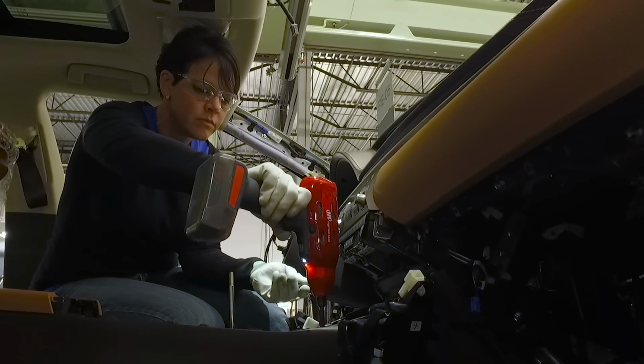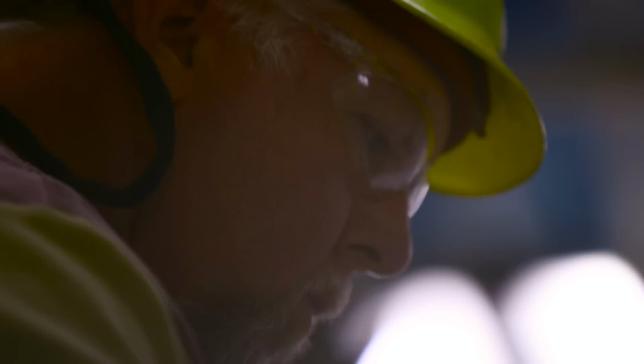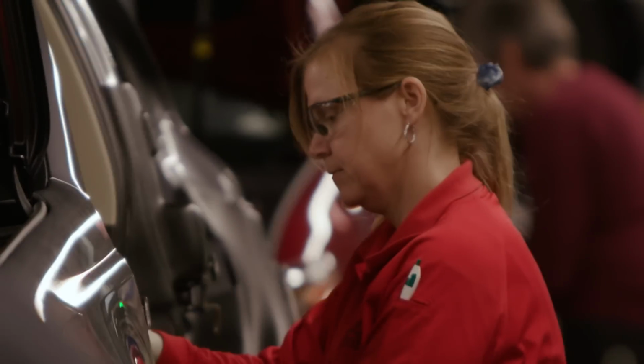The team that we put together here is very passionate toward the quality of our vehicle, and I hope that all customers will appreciate the craftsmanship that we have in each car.